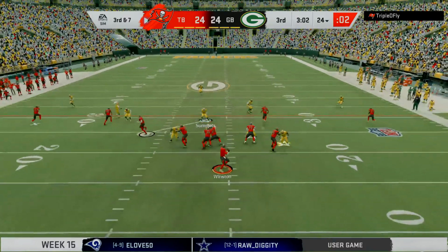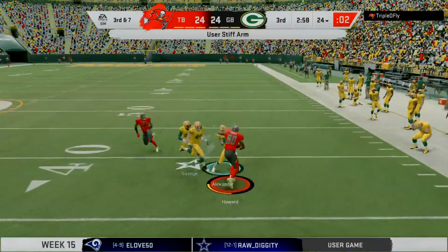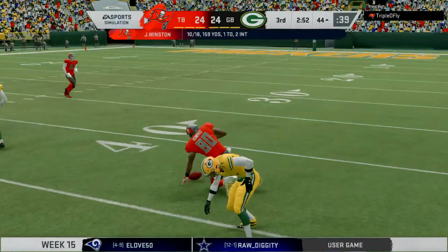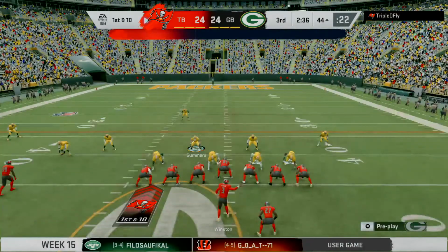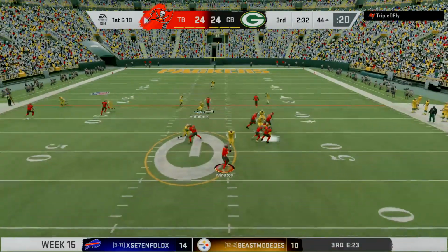Here we go. From the shotgun, it's Winston, and he finds Howard. Complete. Gets through, and now an opening. And they're going to have this across midfield and inside the 45. A gain of 32 that time. So the big play gets him across midfield now for 1st and 10.